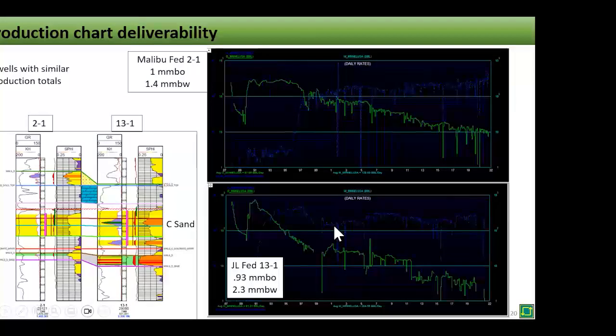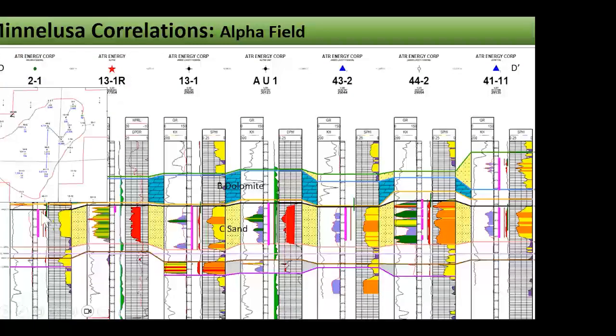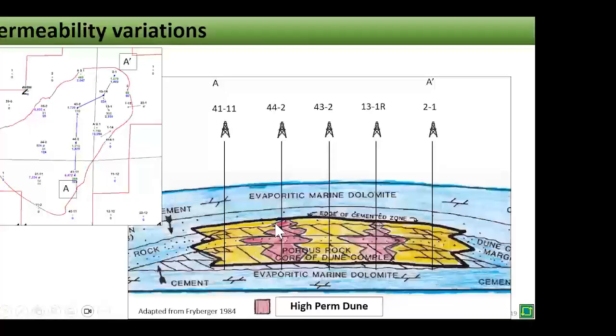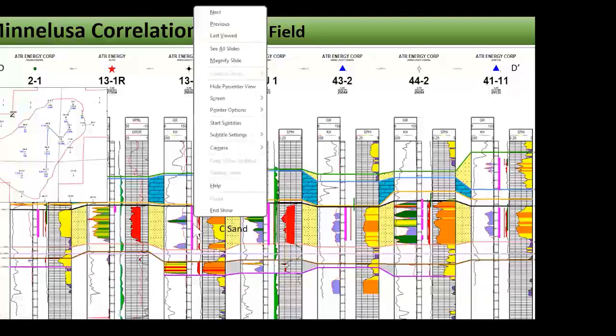So we talked about the Malibu Fed 2-1. You can see the overall permeability in this well versus the 13-1, and that's this other well here. We'll talk about that. And the 13-1 is right here. And you can see it's got one nice, almost 200 millidarcy streak in it, and some more porosity down at the base. But the average permeability for these two wells is quite different.